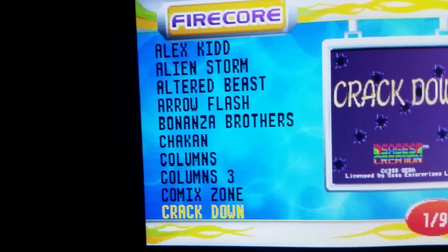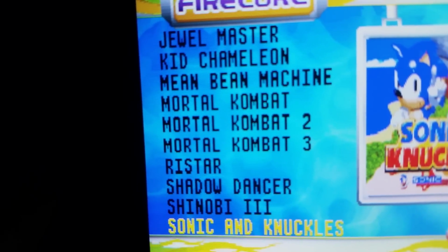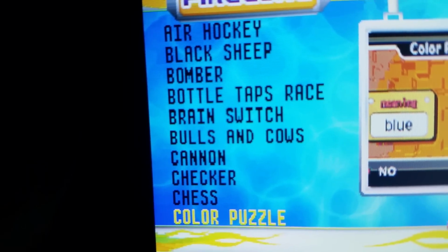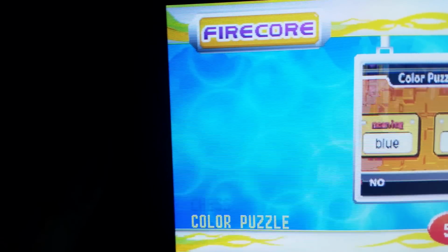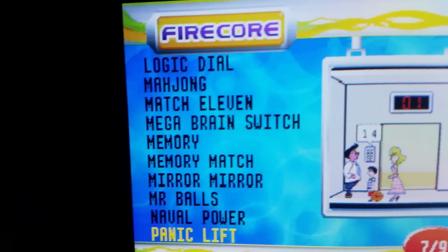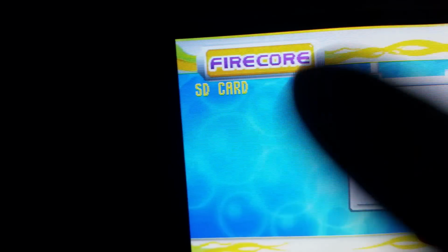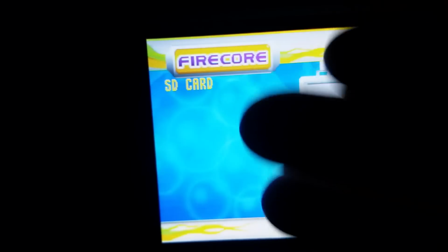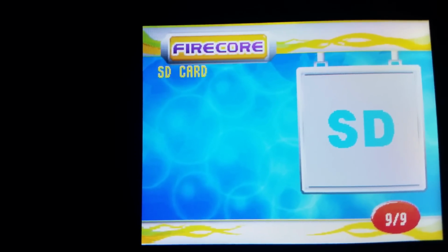So that's page one. That's page two. That's page three, four, five, and now we're getting into the stupid bonus games. Six, seven, eight. And then page 9 is the SD card slot, so you can download ROMs, which is really nice because you get the entire Sega Genesis library you can get online, put it on an SD card, and play it on the go.